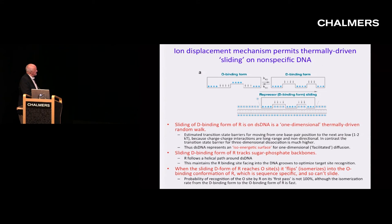It was proposed early on, and recently in some papers by Johan Elf and Otto Berg and others, that it really makes sense that the sliding follows a helical path around the DNA. You maintain the binding site facing the DNA grooves all the time to optimize recognition. And when the deformed binding form of repressor reaches the operator site, it isomerizes into a form which is sequence specific and so can't slide.